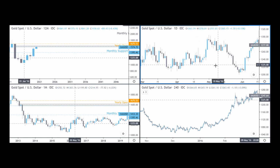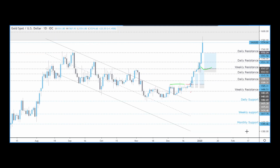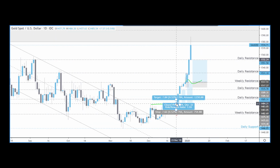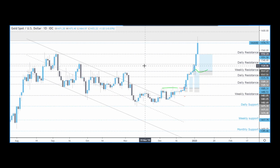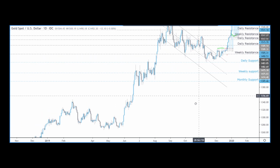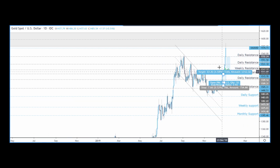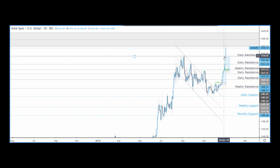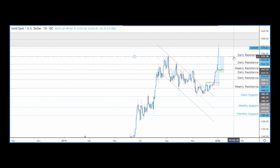I'm just gonna drill down to the daily right here. So we made a couple of longs all the way into this daily resistance, guys, and you can see we've smashed right through it. Currently I'm not long gold. I actually missed compounding my long up here to catch a move from here, but we caught this, and we caught the move all the way up to this daily level here.